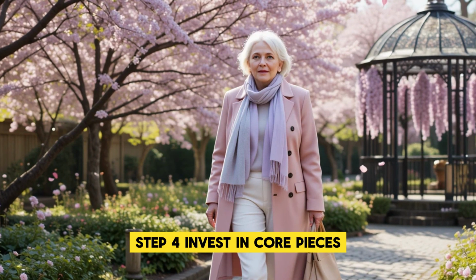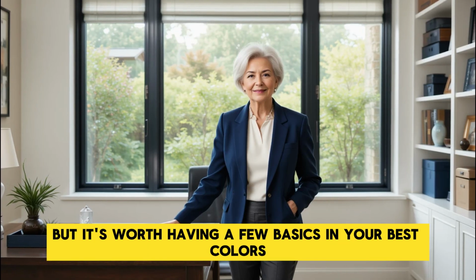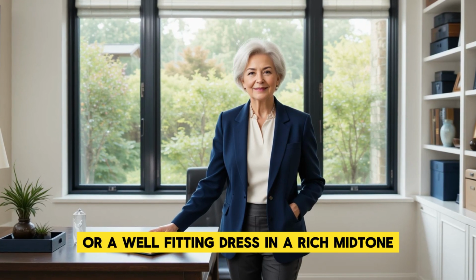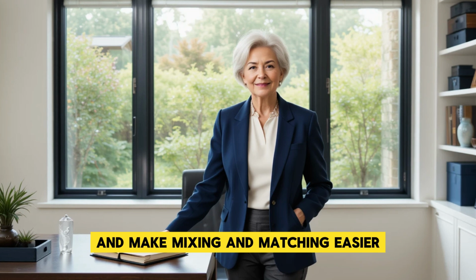Step 4. Invest in core pieces. You don't need a new wardrobe, but it's worth having a few basics in your best colors. A navy blazer, a jewel-toned blouse, or a well-fitting dress in a rich mid-tone can anchor dozens of outfits. These pieces become your go-to items and make mixing and matching easier.